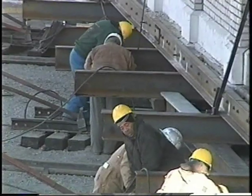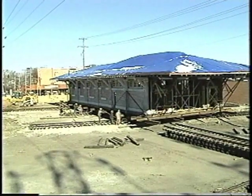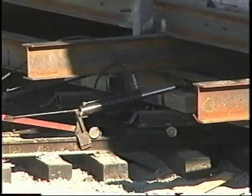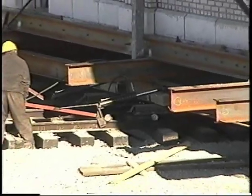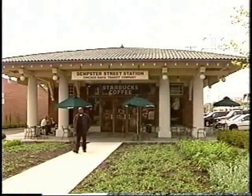This building was worth saving because it really was a marker, a memory of how Skokie was developed. It was the beginning of the town in many ways, but it's also worth saving because of the uniqueness of the architecture.